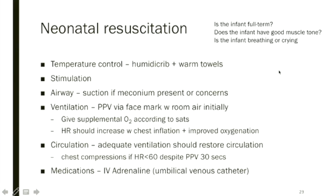Okay, then we go on to look at the temperature. We use warm towels and a humidity crib. We stimulate the baby, which usually just means cleaning off whatever gunk and amniotic fluid they're in. But that stimulation actually helps the baby realise that, oh yeah, we're out of the uterus, we've got to kick into action. So stimulation actually has therapeutic benefit as well.